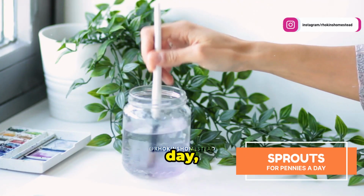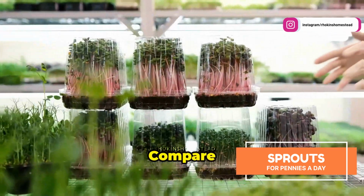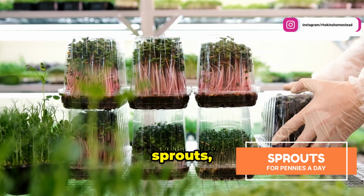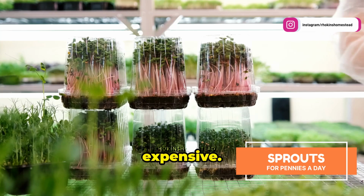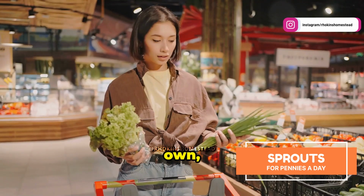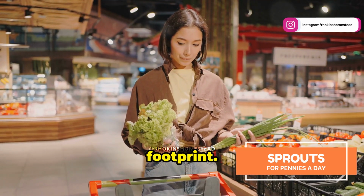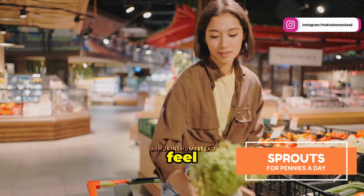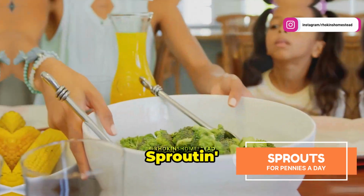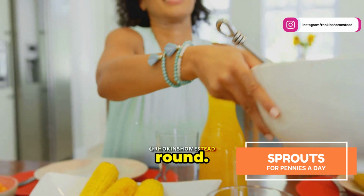Just a few rinses a day, and your seeds will sprout into delicious, crunchy greens. Compare that to the price of store-bought sprouts, which can be quite expensive. Not to mention, store-bought sprouts often come in plastic containers, adding to waste. When you grow your own, you not only save money, but also reduce your environmental footprint. The savings add up quickly, and you'll feel good about your choices. Sproutin is a budget-friendly way to enjoy fresh, healthy food all year round.